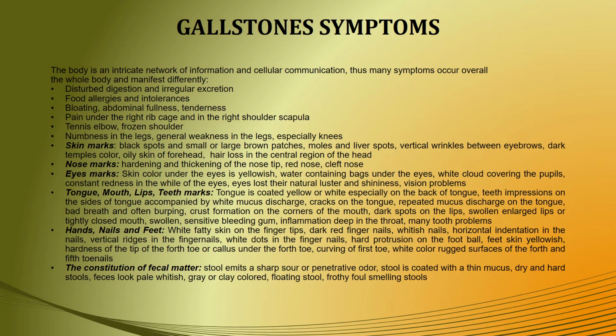Pay attention to that. Then also your tongue, your mouth, your lips, and your teeth. Tongue is when it is coated yellowish or whitish, especially on the back of your tongue. Teeth impressions on the sides of your tongue accompanied by white mucus discharge, cracks on the tongue, repeated mucus discharge on the tongue, bad breath and often burping, crust formation on the corners of the mouth, dark spots on your lips, swollen enlarged lips or tightly closed mouth, swollen, sensitive, bleeding gum, inflammation deep in your throat, and many tooth problems.